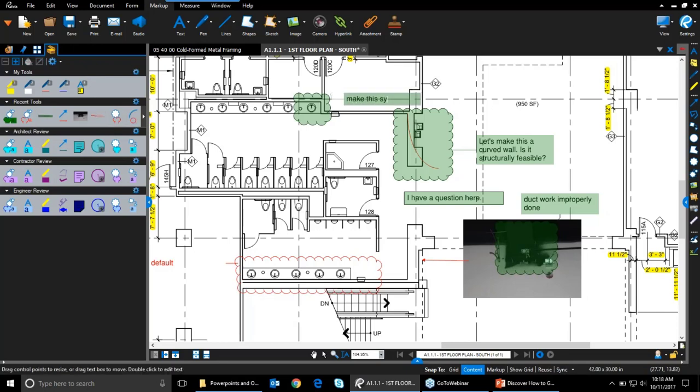Make this sink lower for handicap accessibility. Okay. And it would help if I spelled sink as an actual sink. Here we go. So make this sink lower for handicap accessibility. It's the same properties. Everyone's going to know the comment was made by me, but it's all in green, but it's all new text. So it's the same properties, but new text.